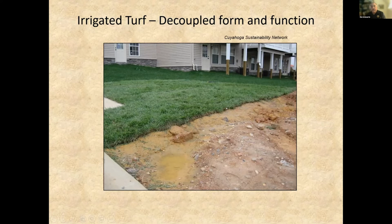It has very little water holding capacity or plant available nutrients, so you have to conscientiously water it and fertilize it. But the real challenge is it only takes a few tenths of an inch of irrigation or rainfall to saturate that soil layer. And there is so little vertical percolation that once that soil becomes saturated, this pervious land use is behaving like an impervious surface. So our modern land development practices have, in a sense, decoupled the form and function of the landscape.